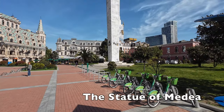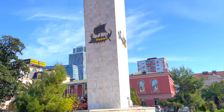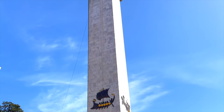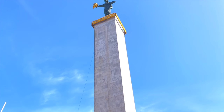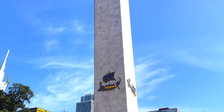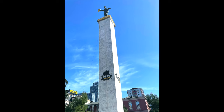So what we really came here for was that statue. So the statue of Medea in Batumi is a poignant representation of the city's mythological and cultural legacy, depicting the tragic figure from Greek mythology. The statue evokes a sense of mystery and intrigue, inviting contemplation on themes of love, betrayal, and redemption. It stands as a captivating landmark in Batumi's landscape.